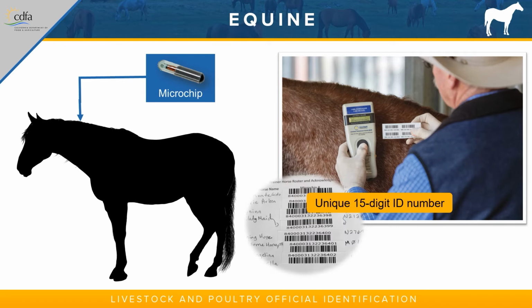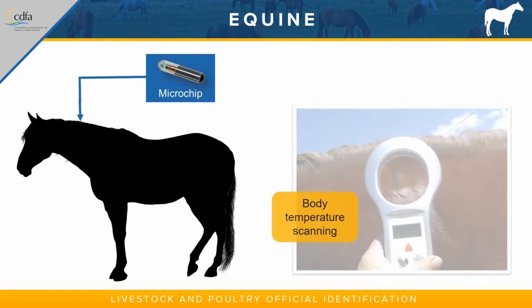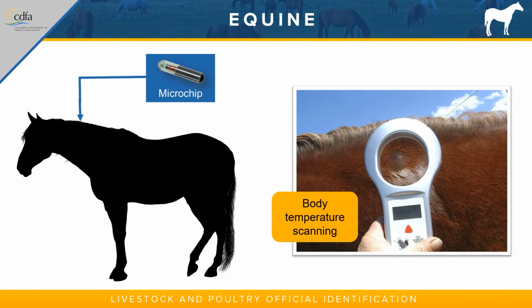The microchip contains a unique 15-digit identification number and is implanted in the nuchal ligament on the left side of the neck. Microchips that measure body temperature, in addition to the identification number, are available. When these chips are scanned, the equine's temperature is displayed on the reader. These are a quick and safe temperature monitoring tool for animal health that is particularly useful in equine disease outbreaks.